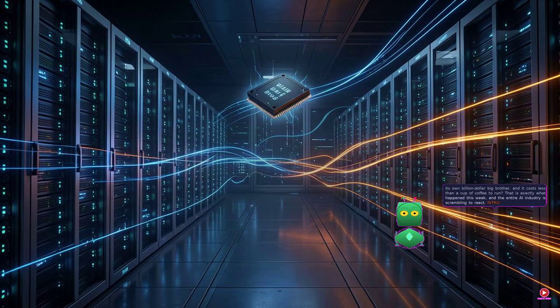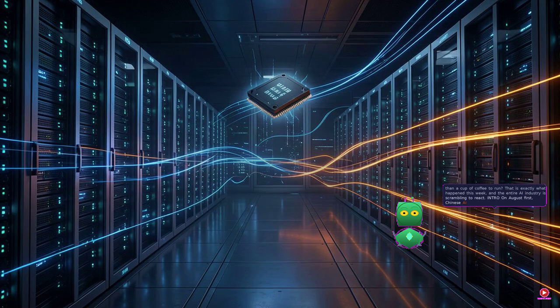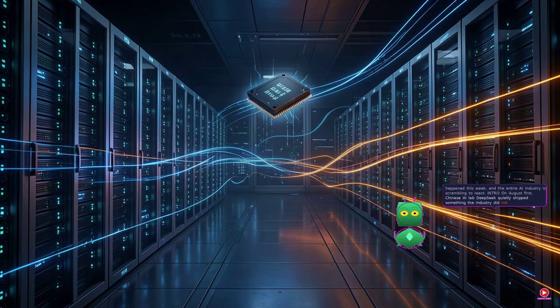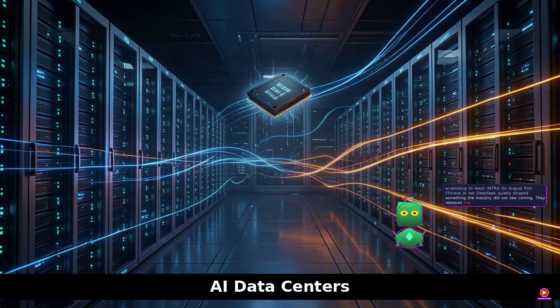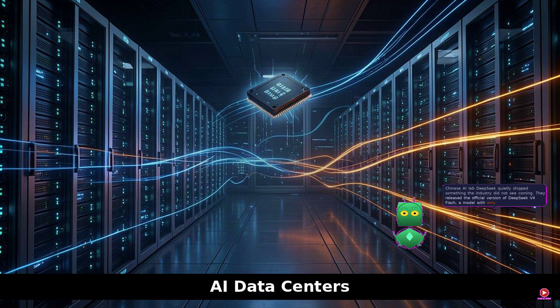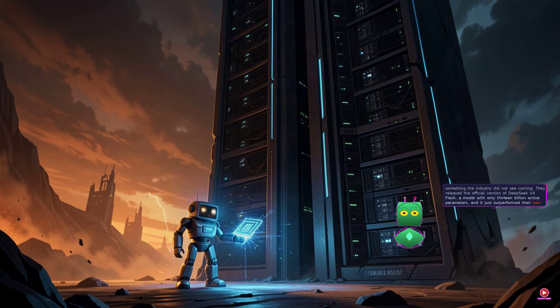On August 1st, Chinese AI lab DeepSeek quietly shipped something the industry did not see coming. They released the official version of DeepSeek V4 Flash, a model with only 13 billion active parameters, and it just outperformed their own 1.6 trillion parameter flagship on the benchmarks that matter most.